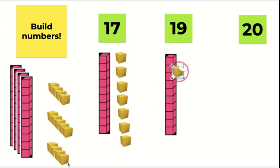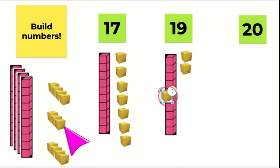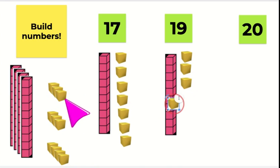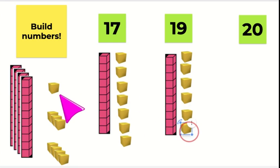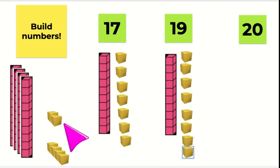I have 10, 11, 12, 13, 14, 15, 16, 17, 18, and I'm going to try to squeeze one more in at the top, 19. Woo, that one was a lot of work, but we did it. I did it thanks to you. So 19 is a 10 stick, and how many ones did we pull over? 9. Very good. Was that what your guess was?